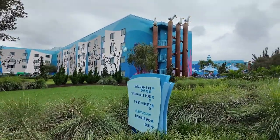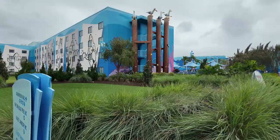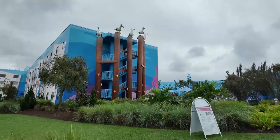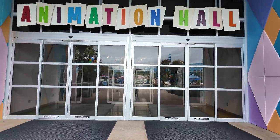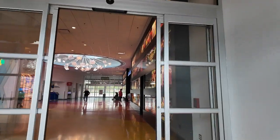While I'm walking back to Animation Hall, I just wanted to show you guys, since I saw on the sign there, guest laundry. So laundry and dry cleaning services are also at every Walt Disney World resort. So it's another amenity that's just very nice to have. All right, I'm gonna take you guys back through Animation Hall to wrap this video tour up.